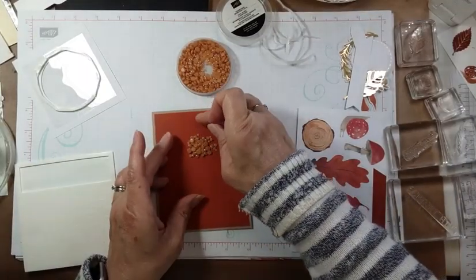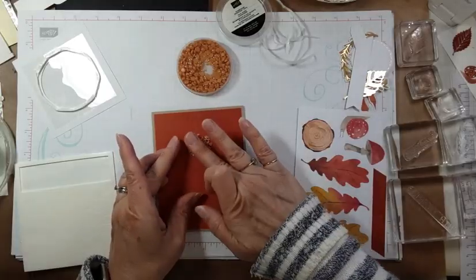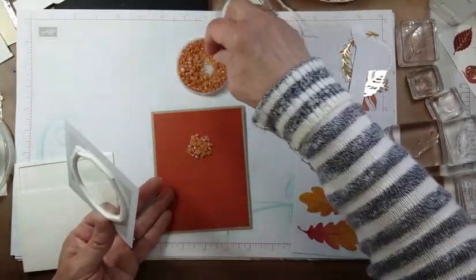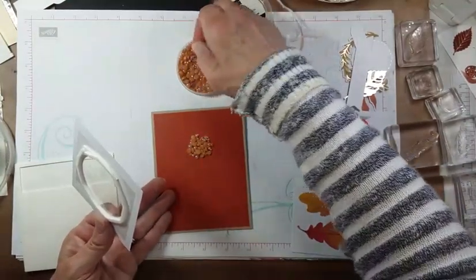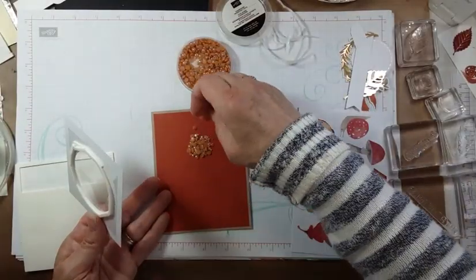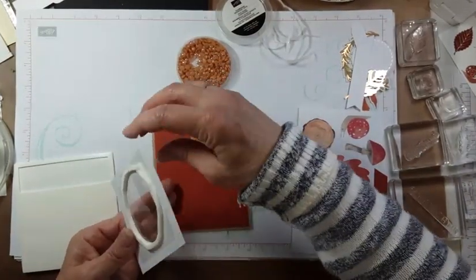There we go. Okay. Then one more little one. Nope, another little tiny pinch of little ones. I don't want there not to be enough shaking stuff.